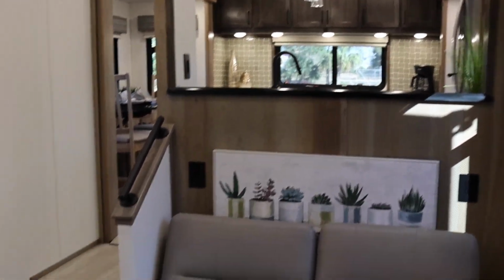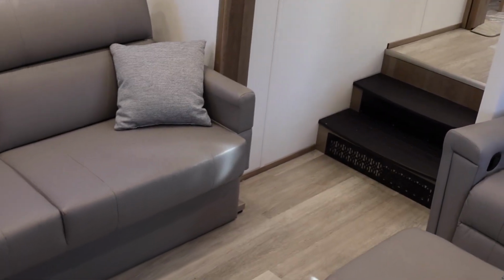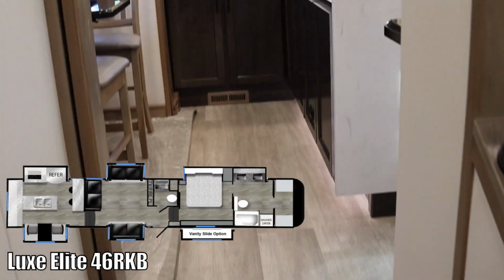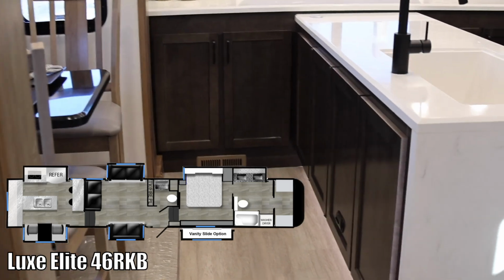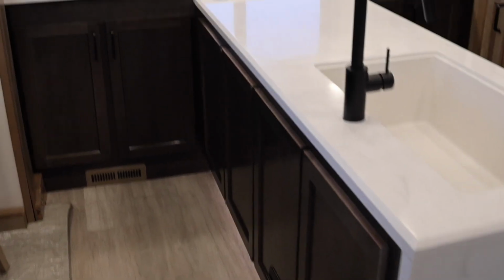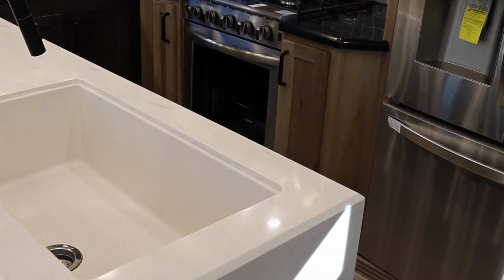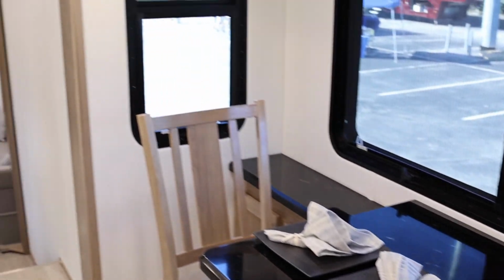Check out this brand new floor plan by Luxe RV. I'm out here in Tampa. I was invited out to check out this insanity. When you thought that RVs couldn't get much better, then Luxe did this. And I'm not just saying that. Take a look around this RV.